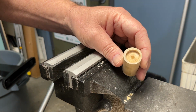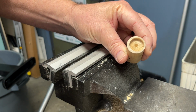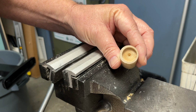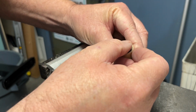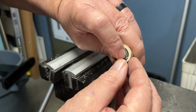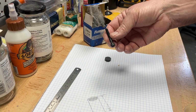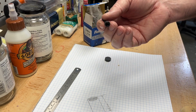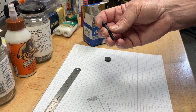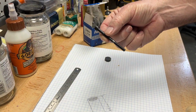So this is what I've come up with. It's not dead center, so, you know, prototype, right? This will be epoxied in place. So this will become a magnet post. It just so happens that I have a box of 6mm cap bolts here. Not as long as the one that came out of there. This is the one that came out of there, but that doesn't matter.